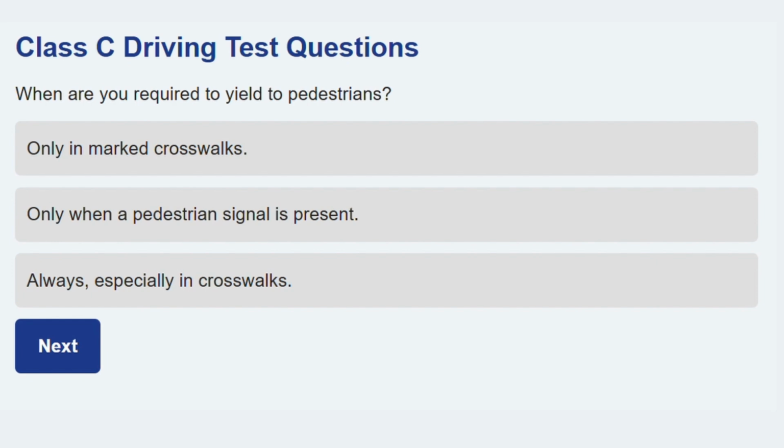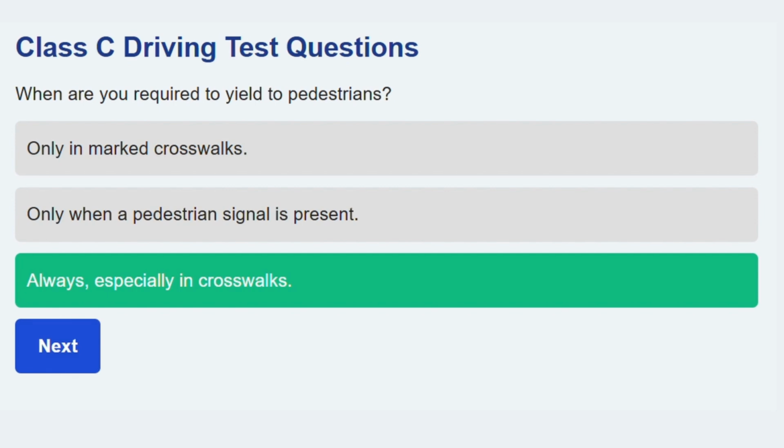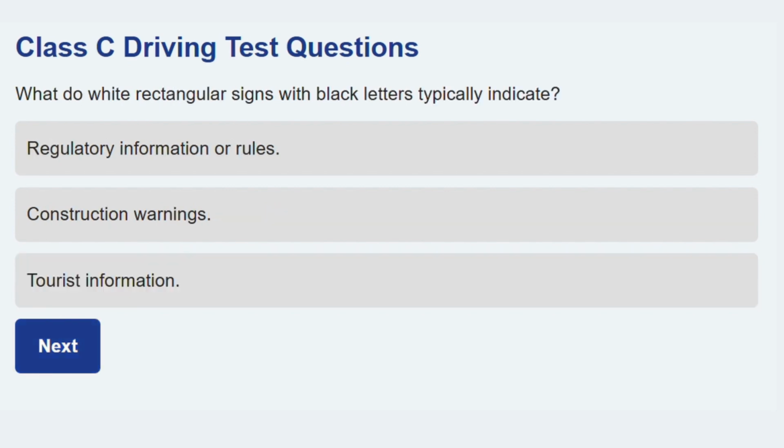Next. When are you required to yield to pedestrians? Always, especially in crosswalks. Pedestrians have the right-of-way, no exceptions. Pedestrians first, onward.